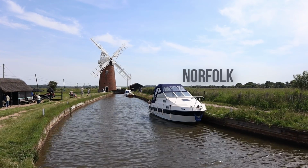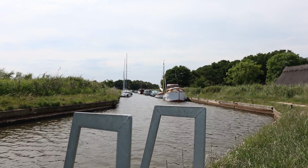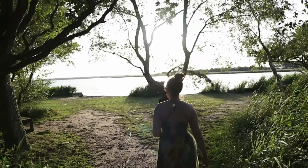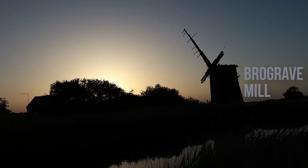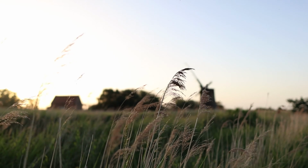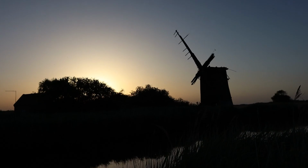Next up, we're going to head over to Norfolk, which obviously is the home of many windmills, but I reckon you've never heard of this one before. We begin our journey at the iconic and famous Horsey wind pump. From here, we hike over some of the iconic Norfolk landscapes, and eventually, we found this. This is Brograve Mill, a wind pump that was built in 1771 in order to drain the marshy fields that surround it.